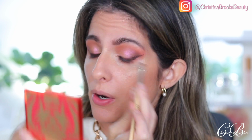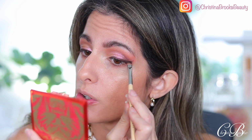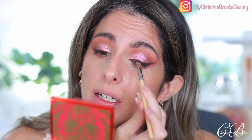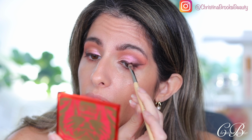And if you have that problem with any of your liquid liners, all you gotta do is go over it with a brown powder. Any type of eyeshadow, your Natasha Denona's, whatever you have, and just go over the line and perfect it. And that's it. It literally does its job, and it looks beautiful, and you get a perfect wing at the end.